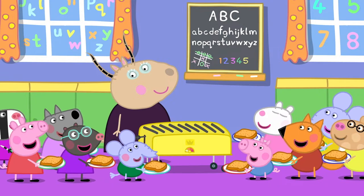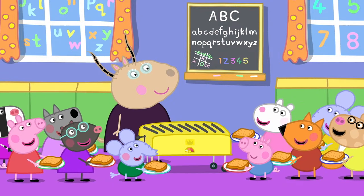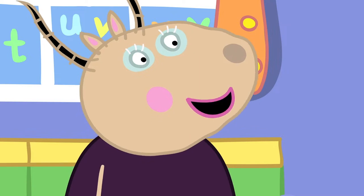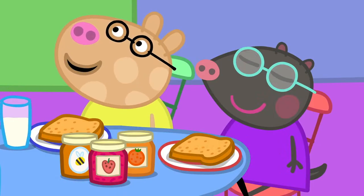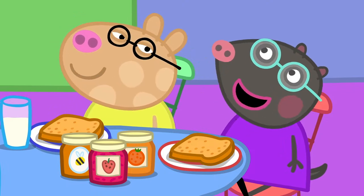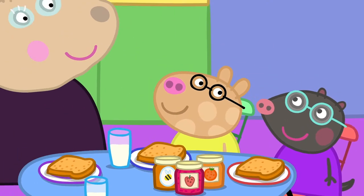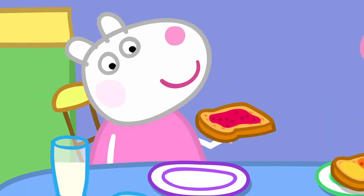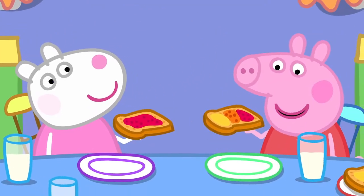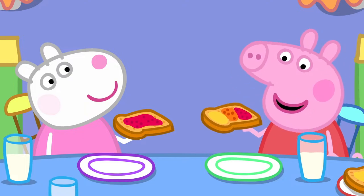Everyone has caught their toast. Again! No, children, eat the toast you have first. Can I have honey on my toast, please? Can I have marmalade, please? Of course, children. I'm having strawberry jam on mine. I'm having honey, marmalade, and strawberry jam on my toast.